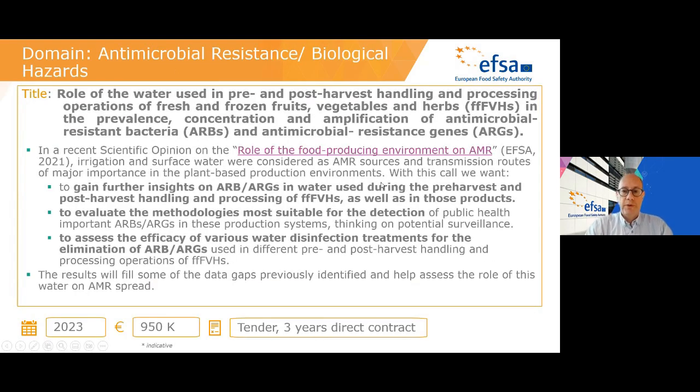Now, entering into the domain of biological hazards, this specific call has to do with antimicrobial resistance. The title, I think, is very descriptive. It's the role of water used in pre- and post-harvest handling and processing operations of fresh and frozen fruits, vegetables, and herbs, in the prevalence, concentration, and amplification of antimicrobial resistant bacteria and antimicrobial resistant genes. This is a goal that builds on work that EFSA has already performed on the role of water in AMR.